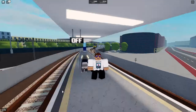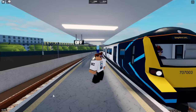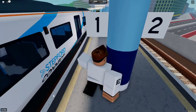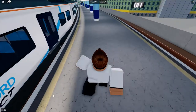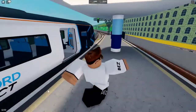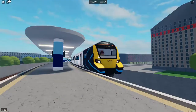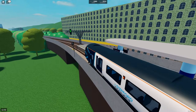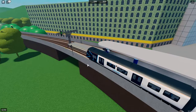Stepford Connect service. Okay, here's our train. Nice, 707. Stepford UFC. This train has 5 coaches. That's actually what I was hoping for. I kind of wanted a 707. So let us head to the front and take a seat. And then I will see you when we get to Stepford UFC. That's great.